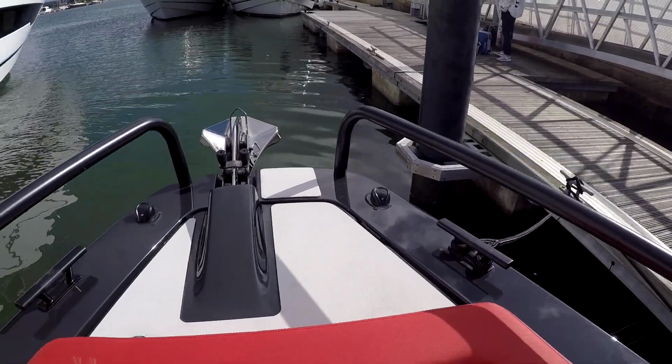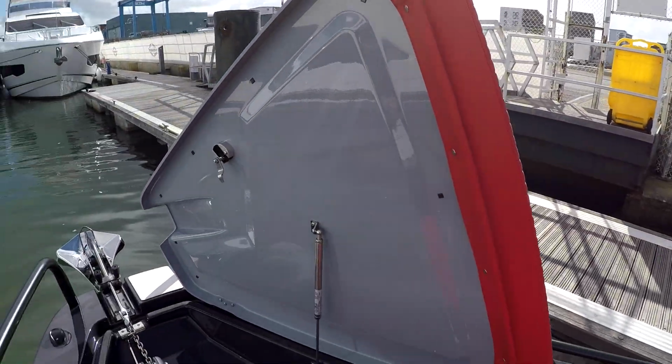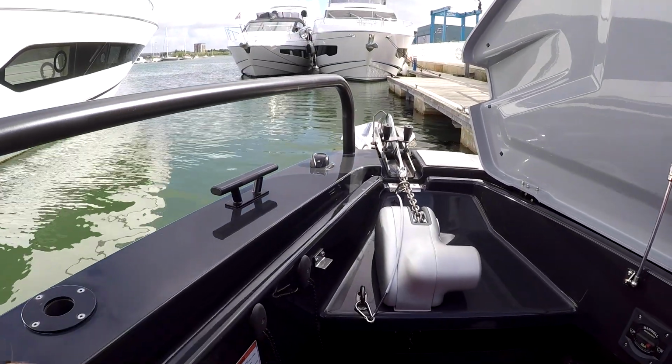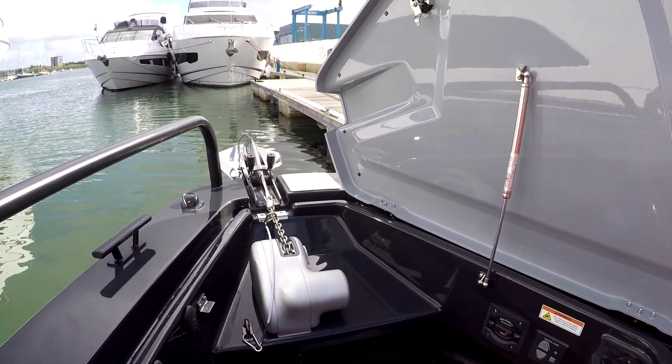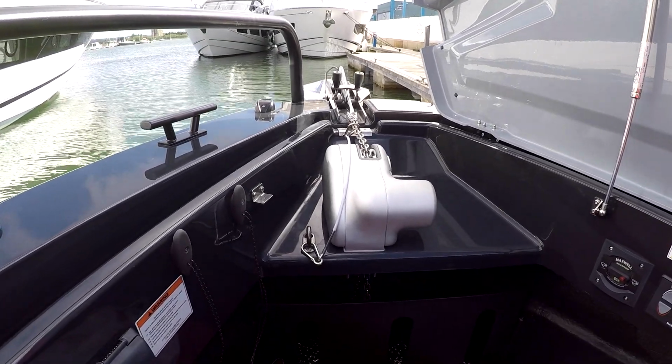And I'm just opening up the bow locker here. So we've got electric windlass, shore power inlet, all the breakers are up the top here, freshwater inlet system as well for the boat, and then obviously the anchor locker just up on the bow area just there.